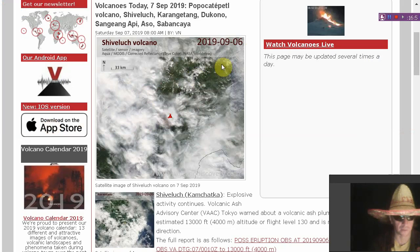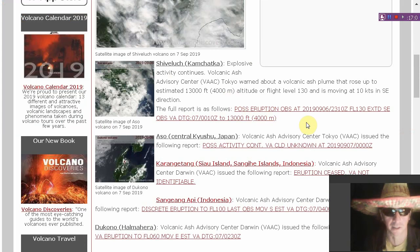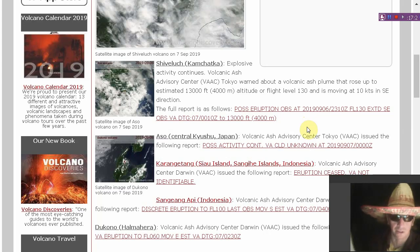What's going on with volcanoes? Well, Shiveluch is exploding, producing a 13,000-foot ash plume, allegedly. And we're doing this seat of the pants, folks. No show prep and no extra articles. Just raw data over there in that region. Mount Aso, possible activity continues.